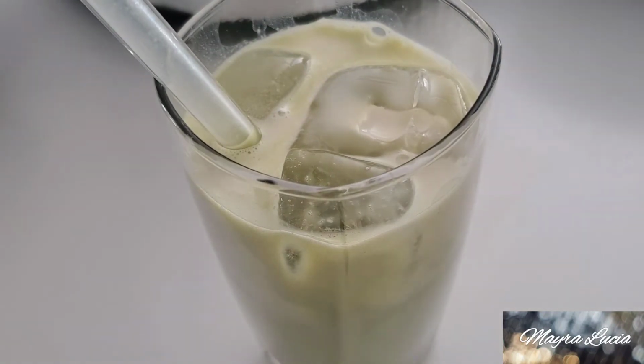I have to keep on experimenting with that. Measurements and all of that stuff. But anyways, this is so, so good. Yeah, it's definitely a favorite. If you try it at home, let me know if you really enjoy this drink.